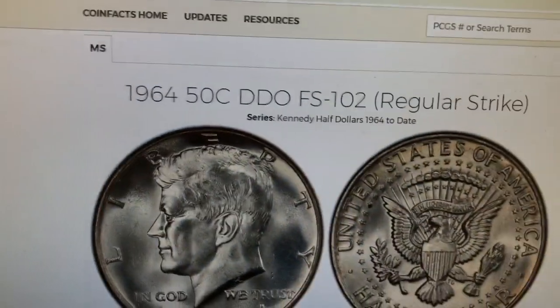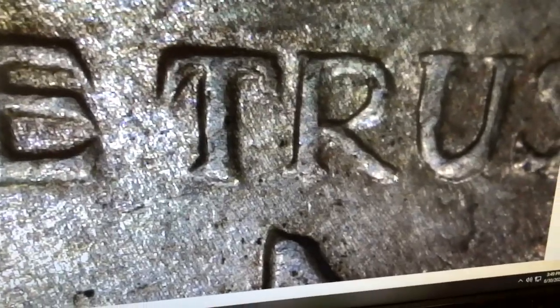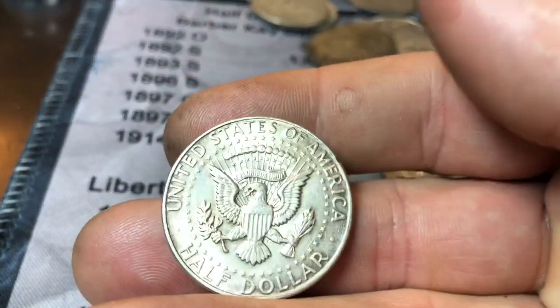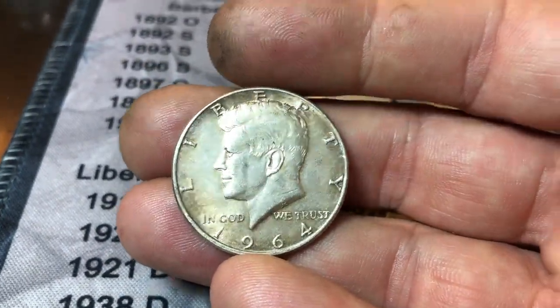The one I found is a 1964 Philadelphia minted FS 102. You can clearly see here, we've got the doubling on the W. It is damaged, but there is doubling on this R. You can see the doubled serifs on the top of the U. And if I slide it up, you can make out the doubling at the base of the 4. So while my example is not the greatest in condition, it is most certainly a 1964P FS 102.